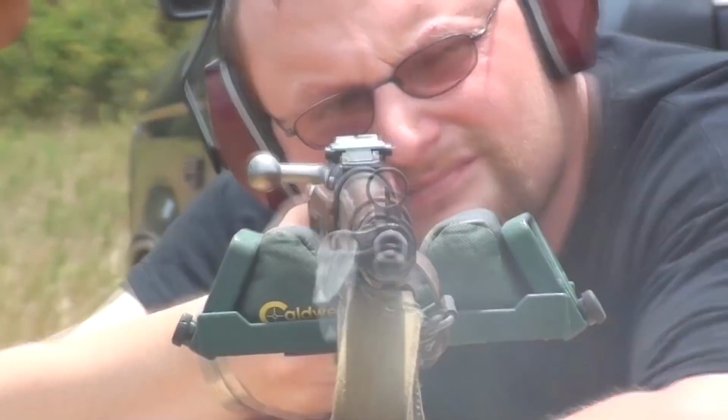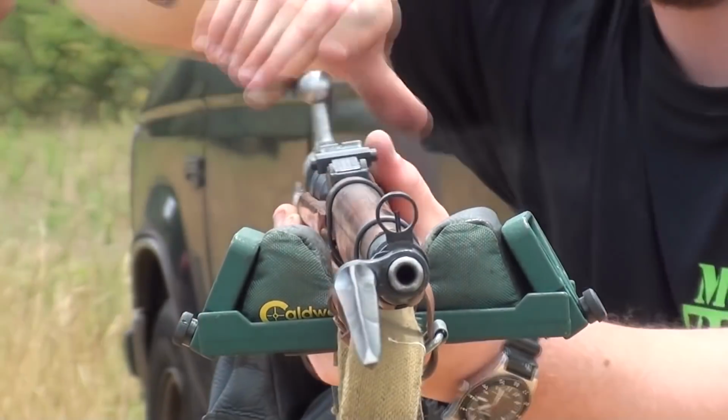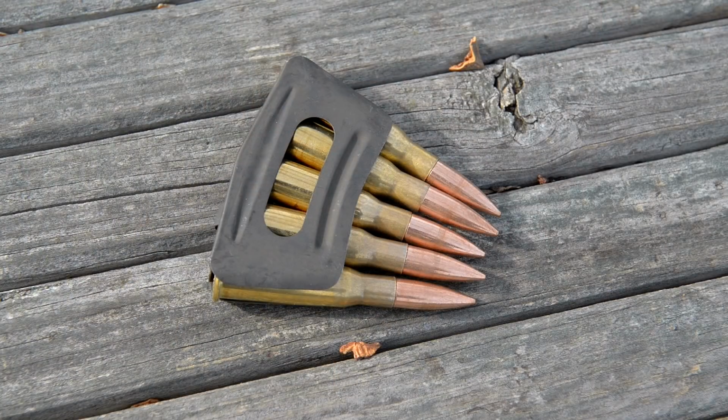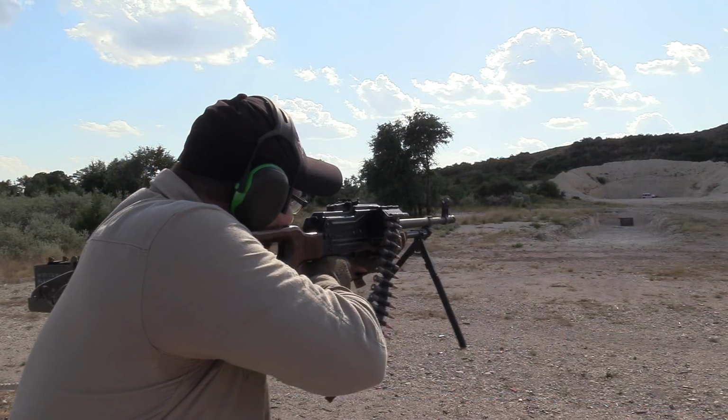And you know, the French were really the first people to develop smokeless powder in use in a small bore rifle cartridge. The 8mm Lebel arguably is one of the longest running smokeless cartridges there is, but it doesn't meet the criteria for this video because it's not in service anymore. 54R is still in service, still in use all around the world. It's still chambered in sniper rifles, machine guns, and everything like that.